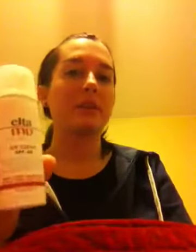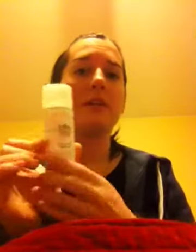I have my sunscreen because I always need to put on sunscreen. This is an essential. Then I have my primer, which I'm using this Smashbox Photo Finish Light. I really like this stuff because it's oil-free, it's not heavy. It just kind of smooths out my face before I put on my makeup.